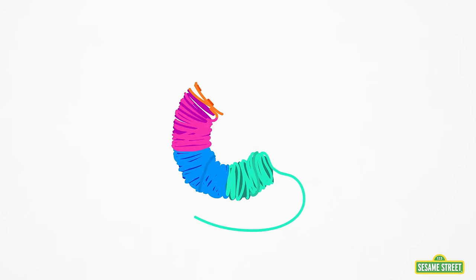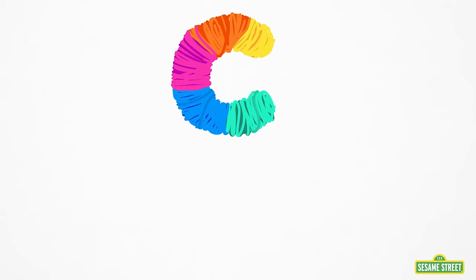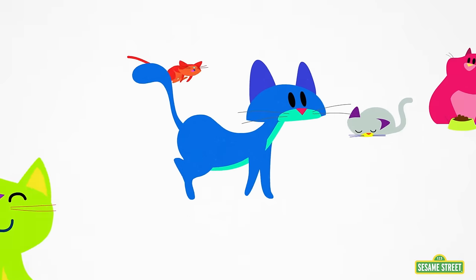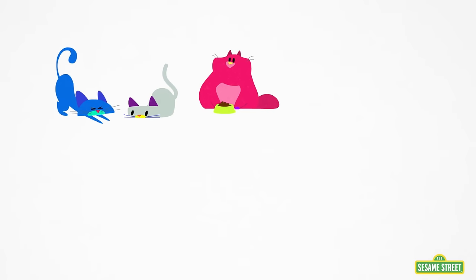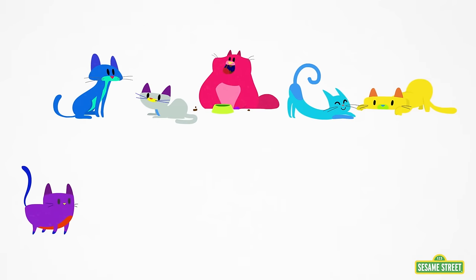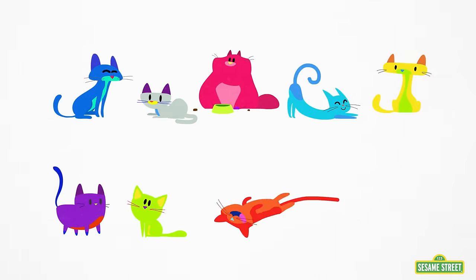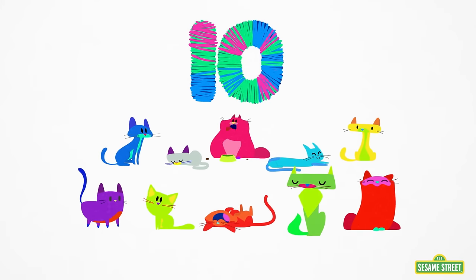The letter C. And C is for counting. Wow, look at all those cute cats. Let's count them. 1, 2, 3, 4, 5, 6, 7, 8, 9, 10 cats. There were 10 cats all together.